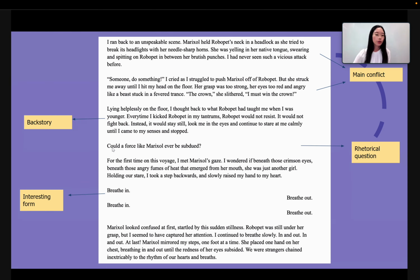A turning point is very important in any sort of writing piece you do because that indicates a development in character. Okay, for the first time on this voyage, so this indicates to us there is this change now. I wondered if beneath those crimson eyes, beneath those angry fumes, once again, we've got that repetition, okay? So repetition is very effective if you do it well. Breathe in, breathe out. So here we have an interesting variation in the structure of this sentence.